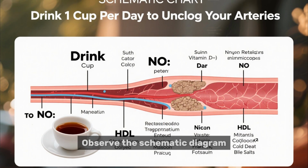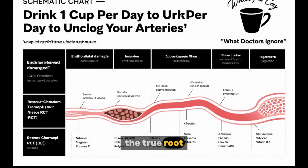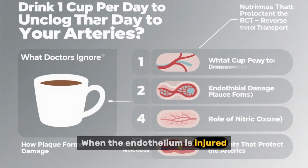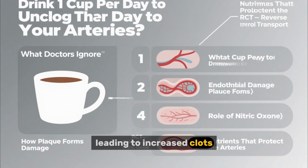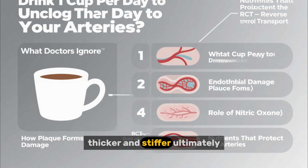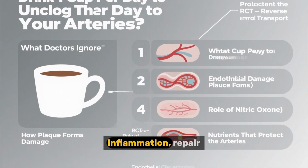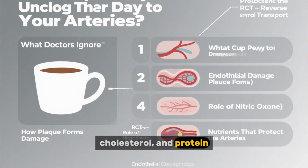Observe the schematic diagram. Most doctors focus too heavily on cholesterol and overlook the true root cause of clogged arteries, endothelial damage. When the endothelium is injured, nitric oxide, NO, drops, leading to increased clots, inflammation, higher blood pressure, and arteries that become thicker and stiffer, ultimately resulting in plaque formation. Plaque develops through a cycle of inflammation, repair, and the deposition of calcium, cholesterol, and protein.